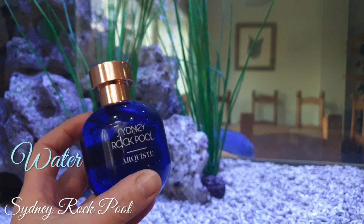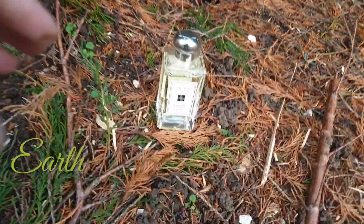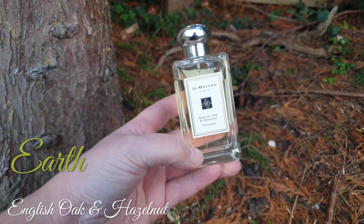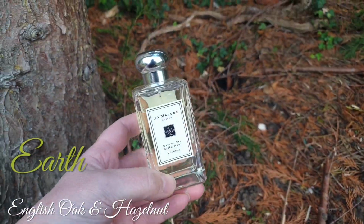So that is Sydney Rockpool by Artiste. Okay guys, so next up we have the element of earth, and I have chosen the fragrance of Jo Malone, which is English Oak and Hazelnut. So while I'm sitting here on the cold ground, actually in front of a foxhole in my garden, this is a really lovely fragrance actually.